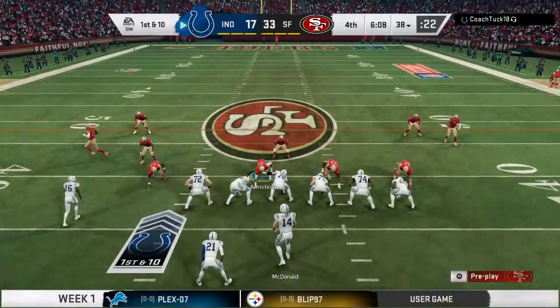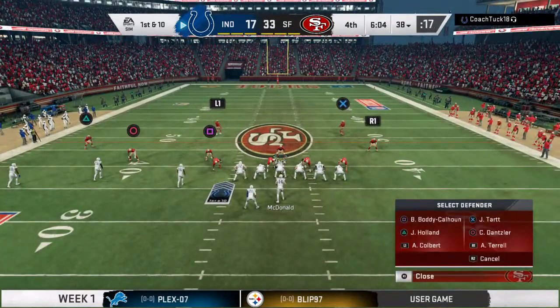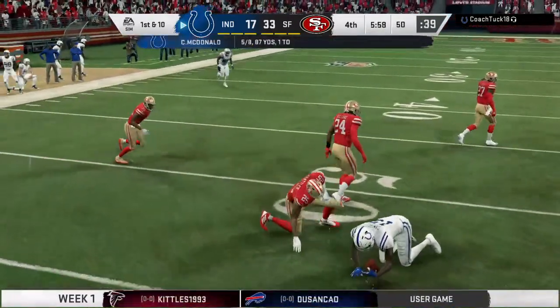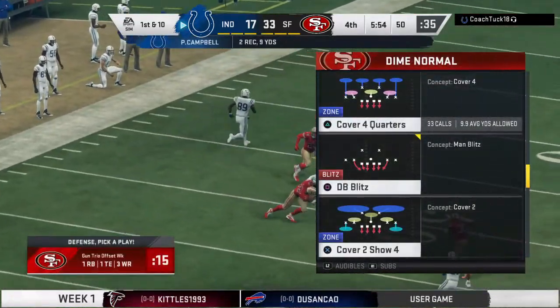So here's a 1st and 10 at the 38. From the gun, McDonald, Campbell making the catch. And he'll be stopped right at midfield. Indianapolis moving the chains there on a gain of 12.